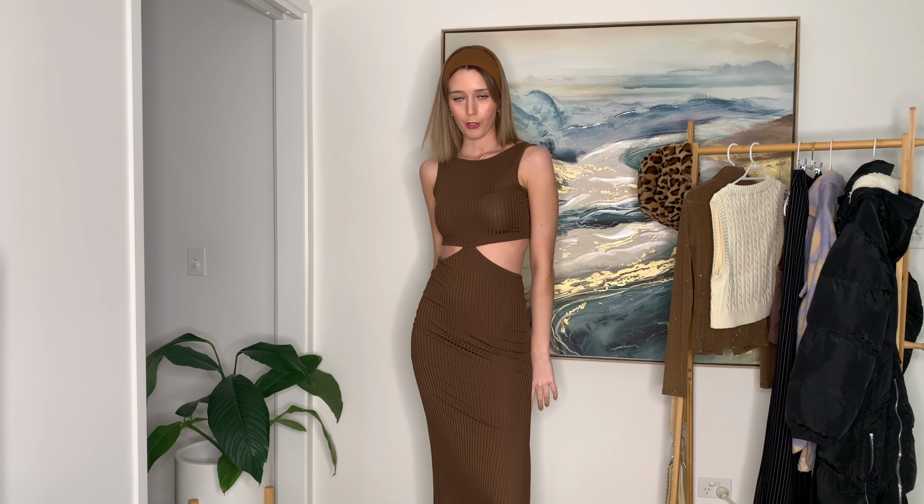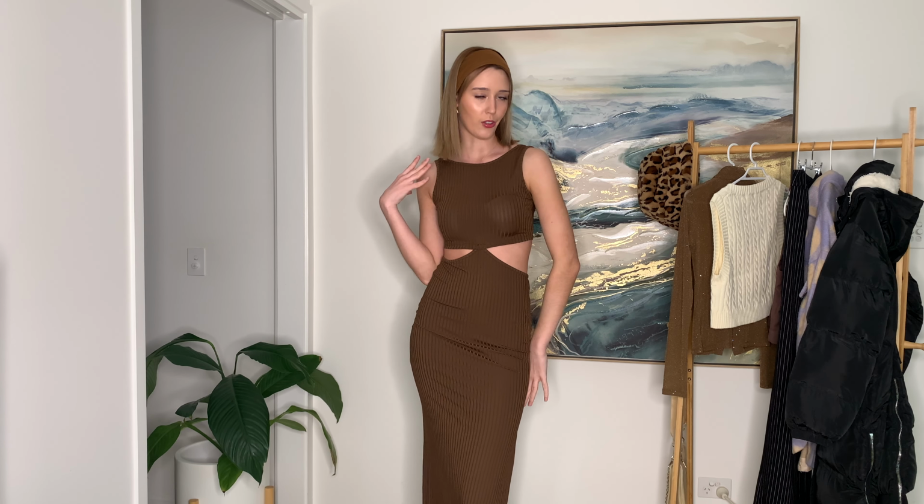It's super cute, super trendy. I do have a white and a black headband, but I really thought the brown would be a good thing to have for the winter months to complement all my neutral wardrobe. So yeah, headbands are always such a cute accessory.